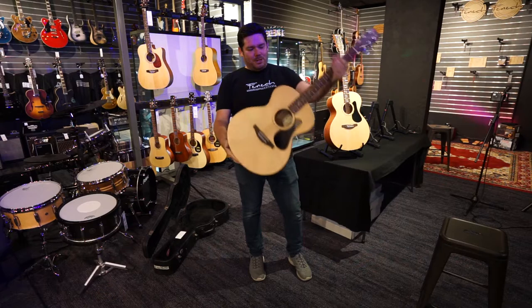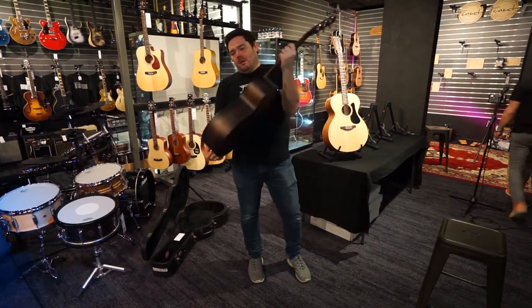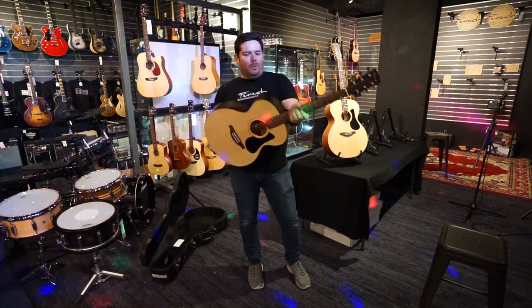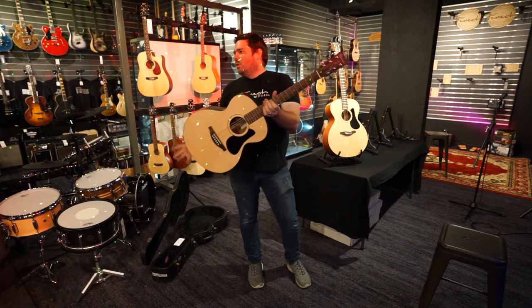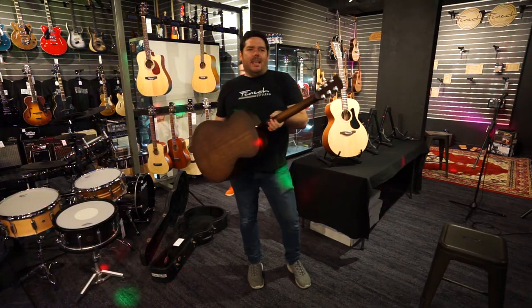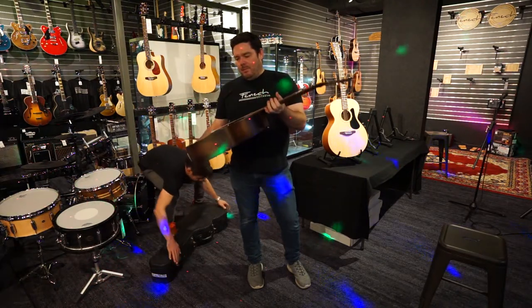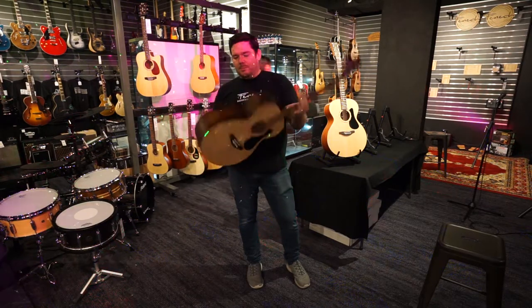So this is the third body shape he does. This is the auditorium, the smallest that they do. I guess the closest equivalent in what we would sell would be something like the Mini Maiden, but the Mini Maiden is smaller. Probably a happy medium right between the 808 and the Mini. Again, double A grade Sitka spruce top, with blackwood back and sides.